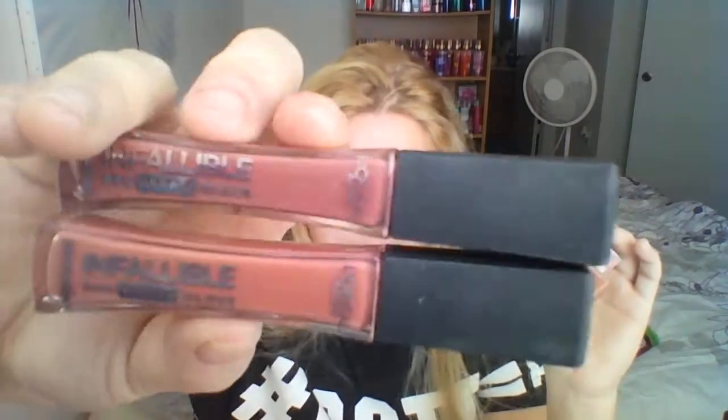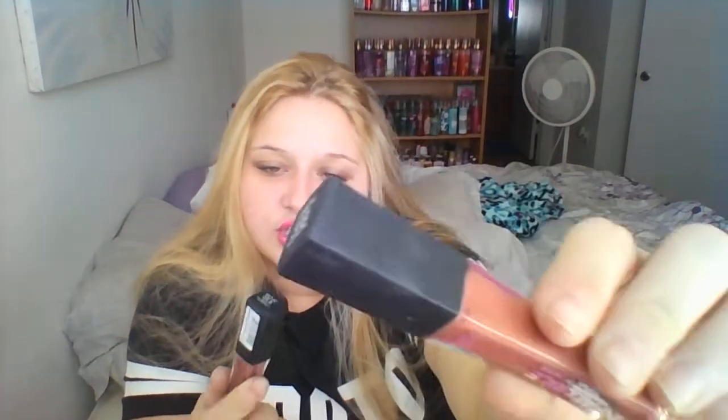So check that out. And the last two products finally that I want to talk to you guys about are actually very similar to these ones here. These are the L'Oreal Infallible Pro Matte Gloss. These are another one of the same kind of products. You guys see I have pretty much the same colors here as well. This L'Oreal one is Bare Attraction, and this one is Statement Nude. Statement Nude's a little bit more pinky, and Bare Attraction's a little bit more peachy nude.